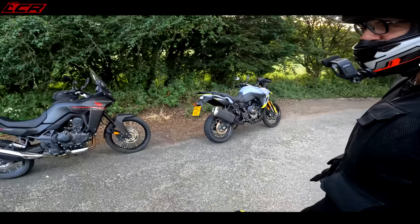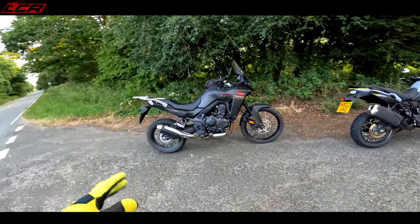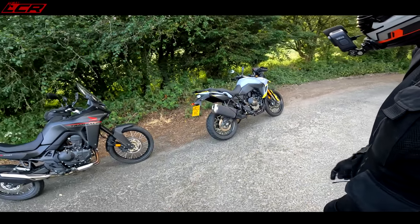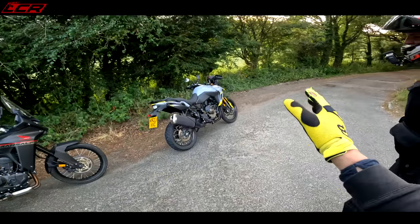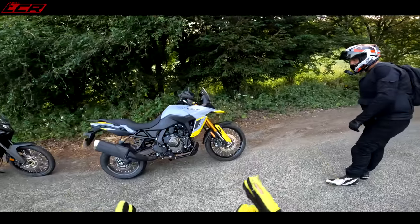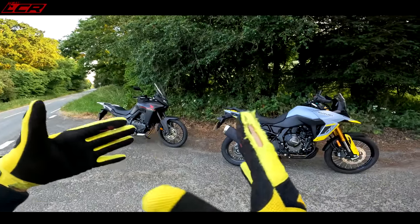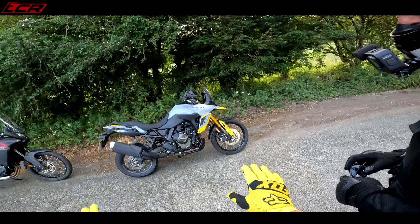I think the engine feels a bit more responsive anyway. Forget riding them, you know, as a roll-on like that, it does feel a bit livelier, I think, is the word I would use. The Suzuki's definitely more, in relative terms, off-road biased, I would say. Wider bars, lovely riding position. I think the seat on the Suzuki is marginally better. Again, it doesn't mean that the Honda is not good. It's just really incredibly comfortable on the Suzuki.